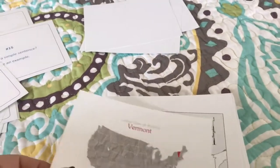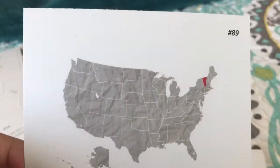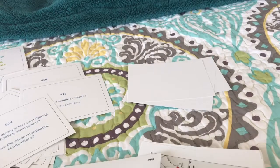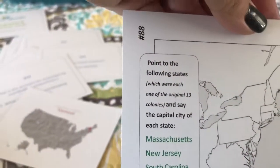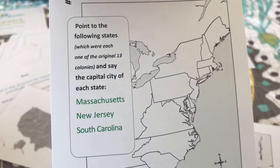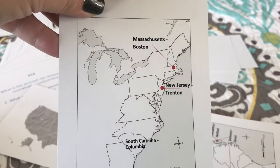And then the geography cards are laid out like this. On one side, it would show the colored state. And then on the other side, it would show what the state is. And that's the same. So point to the following states and say the capital city of each state. And then on the back, it has the capital city of each state.